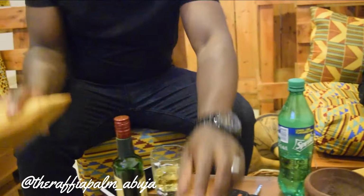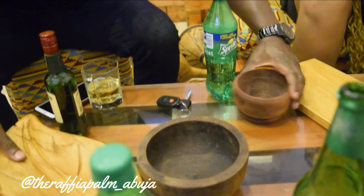This is the isi ewu pot. See, we're not lying, you know. Yeah, they are very local, and this is the Nkwobi pot. Check out the depth. Look at it.